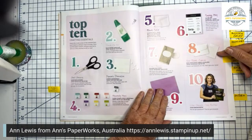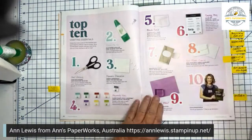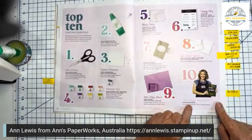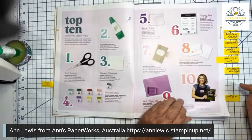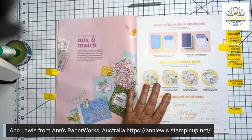We've got basic white note cards and envelopes, which I know I used on my very last live. The Simply Chamois, which is great for cleaning up or actually cleaning your stamps. And as I would say, I'm your best resource, because you can ask me questions and I can help you, because I actually do know my way around the catalogue and things that you might need.